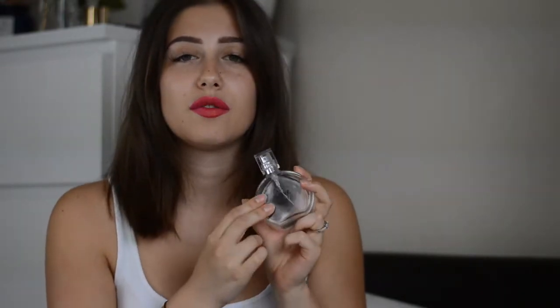Not entirely my favourite. It's not my top favourite, because obviously this is my top 5 favourites, so obviously this is in my top 5 favourites. This is one of my favourites, but it isn't the highest at the top. So that's this one. £3.50, definitely go and pick it up in Primark.